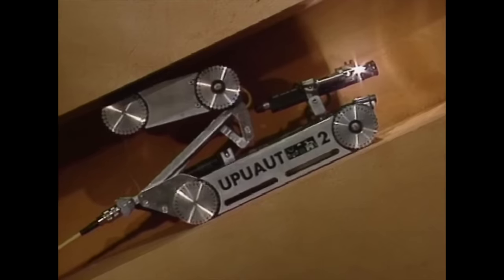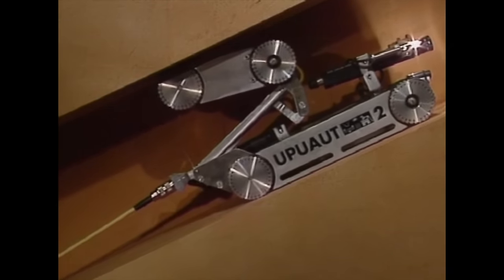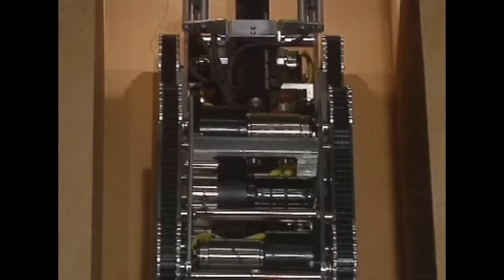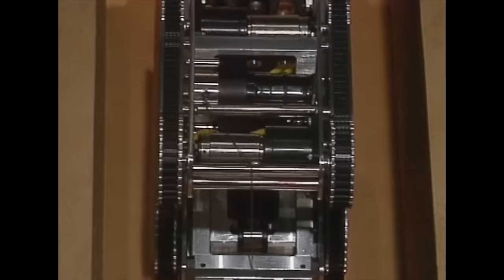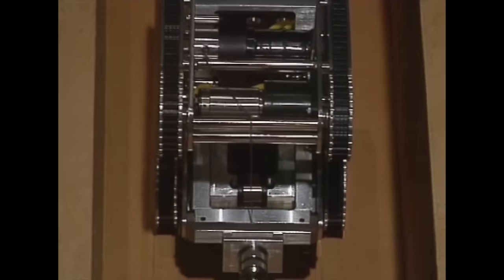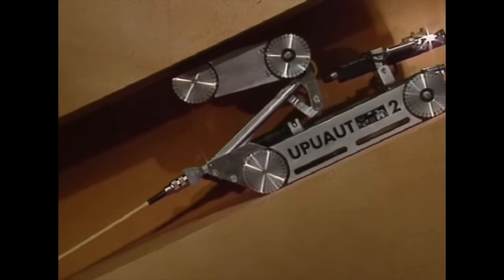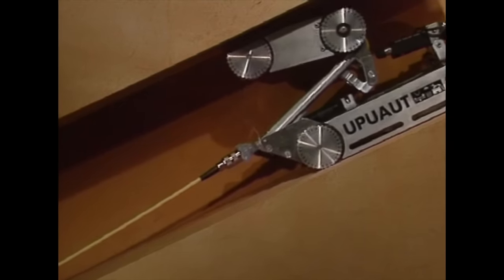Before it is ready for the real thing, the robot must undergo rigorous testing. The eight-wheel drive pulls it successfully up a mock shaft, the latest technology in the smallest space. The hydraulic system ensures that the wheels stay in contact with the ceiling.